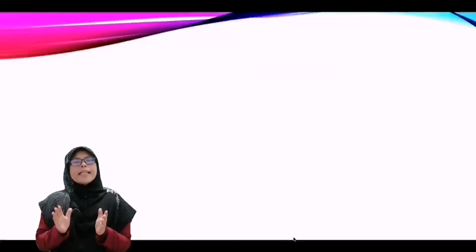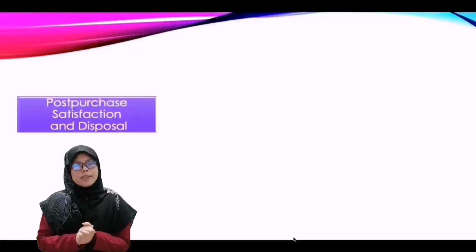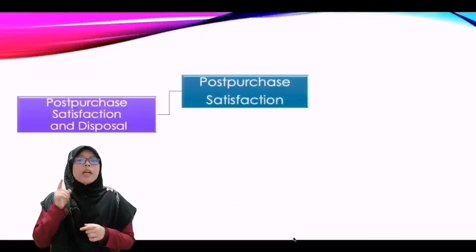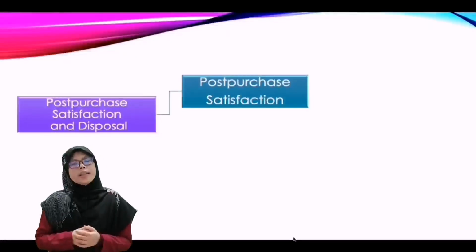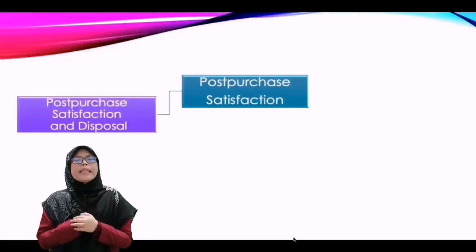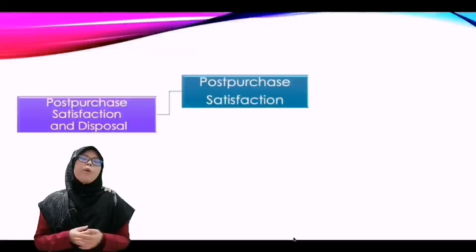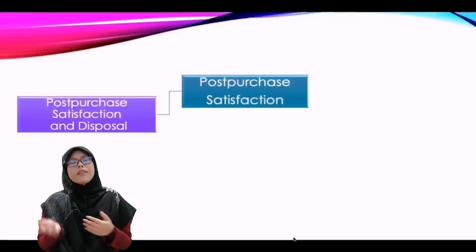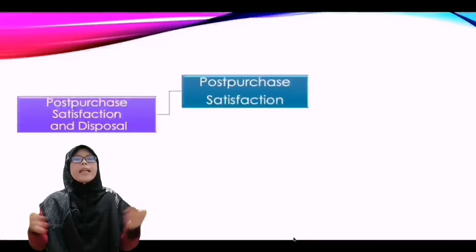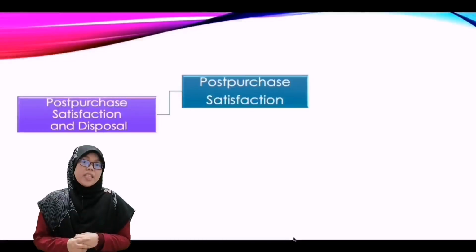We move to the next slide, post-purchase satisfaction and disposal. What exactly do customers look for in a product? That's easy. They want quality and value. However, these terms have slippery meanings that are hard to pin down. We infer quality when we rely on cues as diverse as brand name, price, product warranties, and even our estimate of how much money a company invests in its advertising.